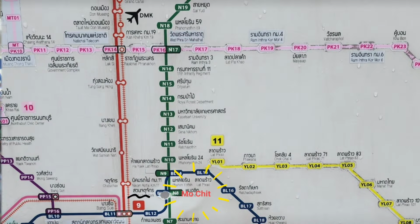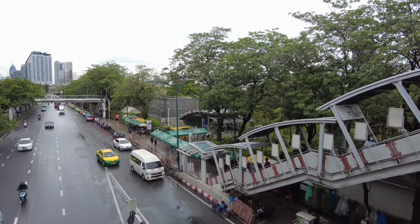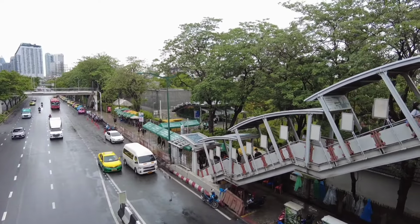And at Chit, you can actually walk across to the MRT, and you can go over to Chatuchak, or J&J Mall. This is known for the weekend market. I'm going to show you right now. I'm trying to get the camera, but I'm going to turn the camera around, and we just came from back over there. I've had film of this before, but this is the MRT over here, Chatuchak.